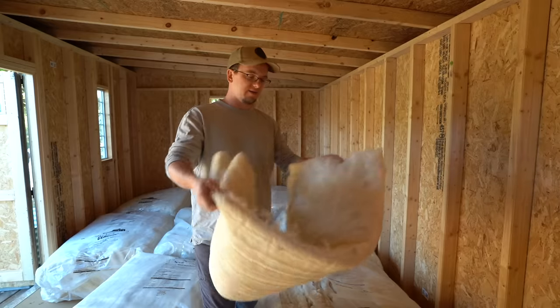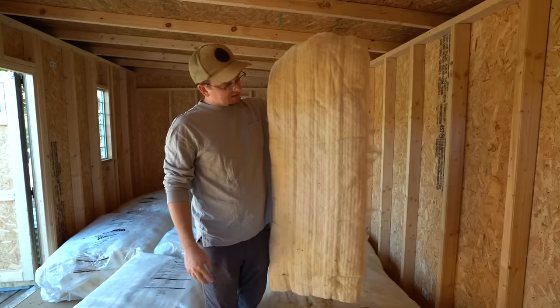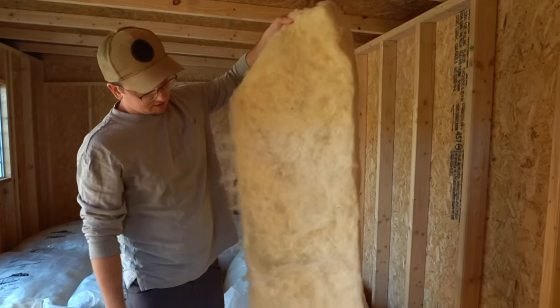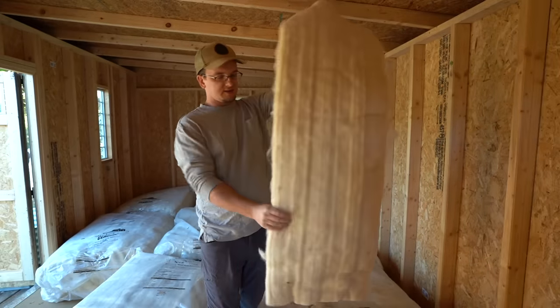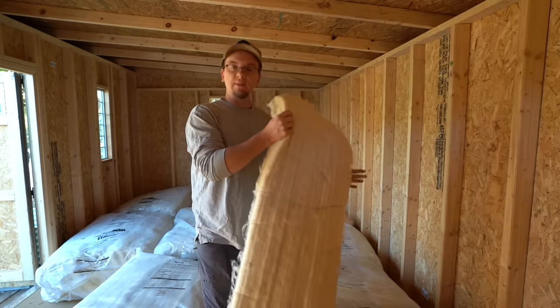So we've got a bat of Havelock wool insulation here. This side on the back seems to be less fluffy and just more of a continuous mat. And then this side here has got all the fluff going on. We've got these 16 inch wide pieces. It's about 3 feet long, 4 feet long or so. So we'll begin putting these up and then stapling them in place.